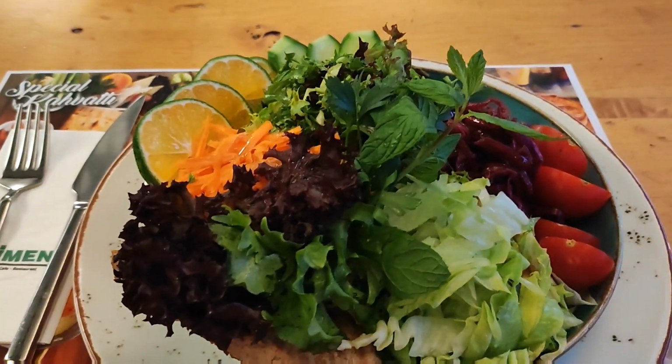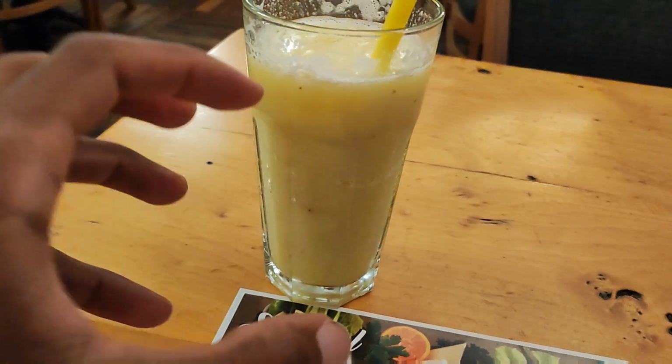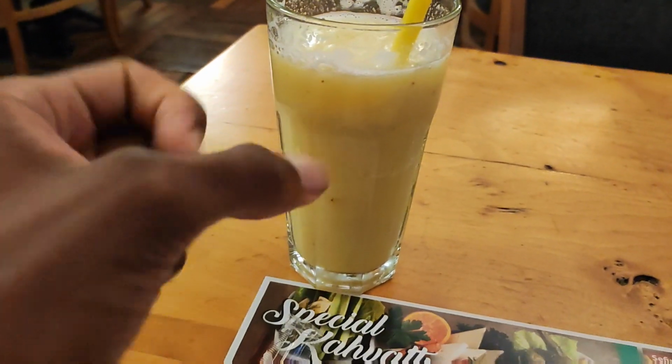Got a salad. All right, guys, so I'm gonna give you guys an update. So this banana thing is really, really good. It's like a frozen banana tasting drink. I don't know what it is, but it's good.